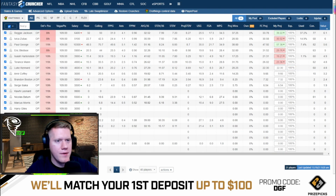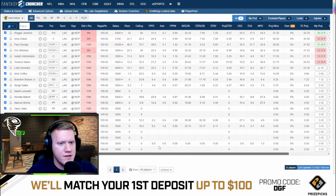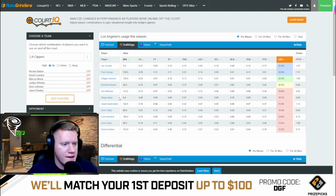The next team I want to go to is actually the Los Angeles Clippers, and these guys have been flying under the radar in terms of ownership here the past couple slates, and I really do like them. They're just like the Toronto Raptors in terms of their minutes. Their guys are just playing a ton of minutes just because of the rotations. Paul George averaging 1.51 fantasy points per minute when you take Batum and the rest of the gang off the court. Reggie Jackson averaging 1.06 fantasy points per minute, and also Eric Bledsoe at 0.93.